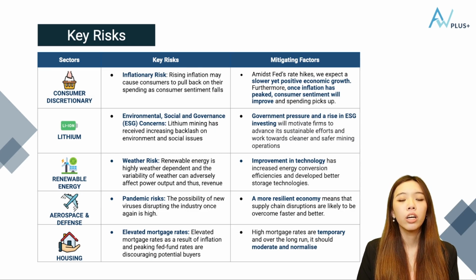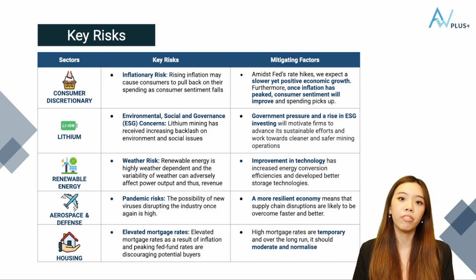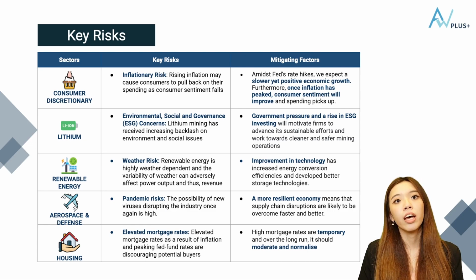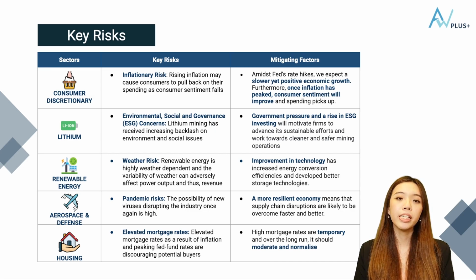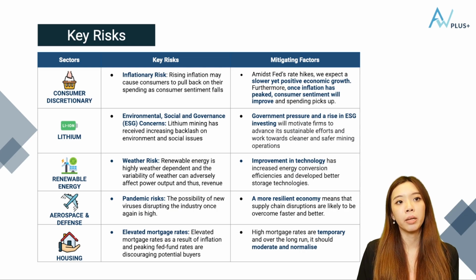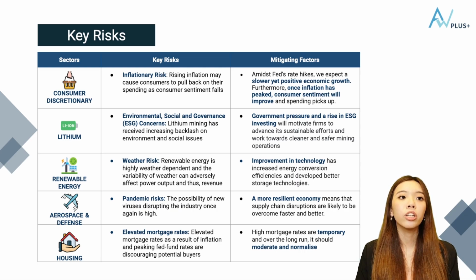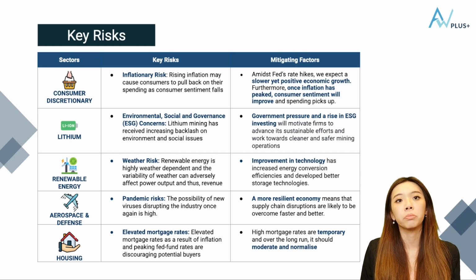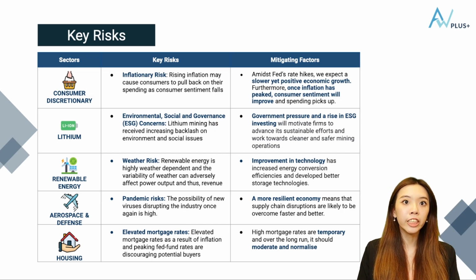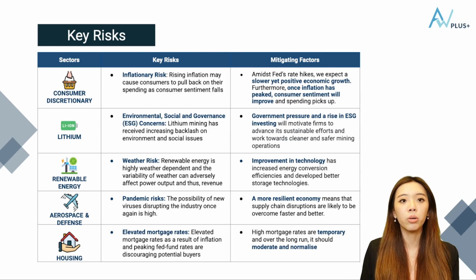mining operations. Though renewable energy is highly weather dependent and adverse weather conditions can adversely affect revenue, technological improvements have helped to mitigate such risks with improved energy conversion efficiencies and better energy storage and transmission. In aerospace and defense, the possibility of another global pandemic disrupting supply chains is real, but the economy is likely to become more resilient and supply chains are likely to overcome disruptions faster and better. In home constructions, elevated mortgage rates are potentially discouraging potential buyers. However, this is expected to be temporary, and mortgage rates are expected to moderate and normalize over the long run.